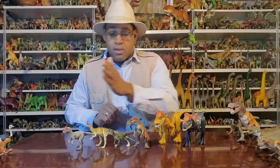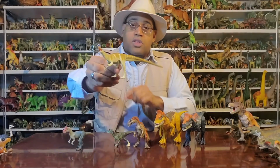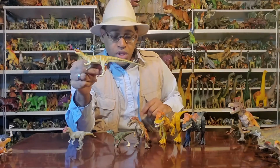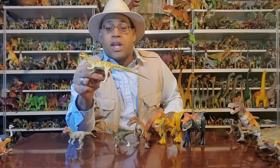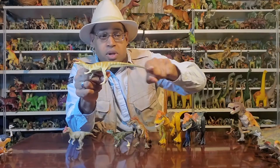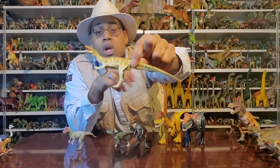Now, same rules apply, older to newer models, but I must tell you that this is actually my first Cryolophosaurus figure right here. It's a 2010 Safari, and it's one of my top two favorites. What I like the most about it, of course, is the tail is appropriately long. The animal itself was about 21 feet long.